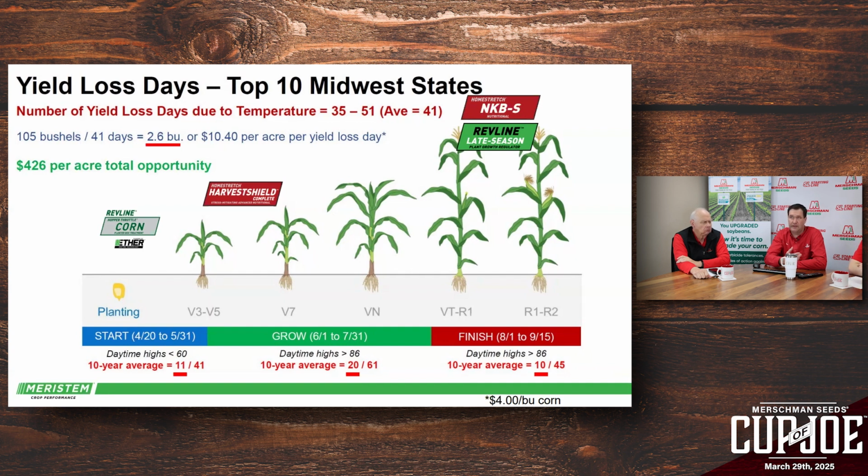The next step is what I would consider the vegetative stages, and from basically June 1st to July 31st, there are 61 days in that period. On the 10-year average, 20 days are stressful during that time frame that can nip yield back, and they are measuring those stress days by days that are hotter than 86 degrees. And then when you look at the finish line, which is basically fill, there are 45 days in that period, and you're looking at 10 of those that can be considered stressful, with days over 86 degrees. So when you look at that, there's 41 days.